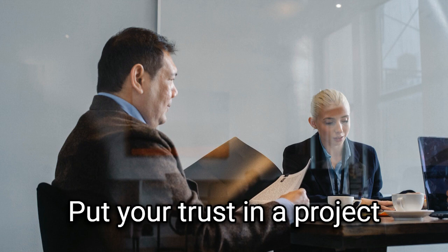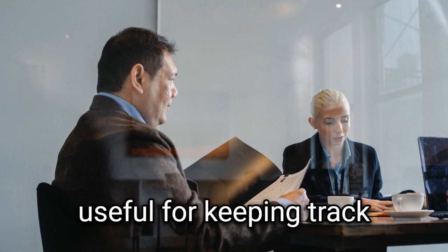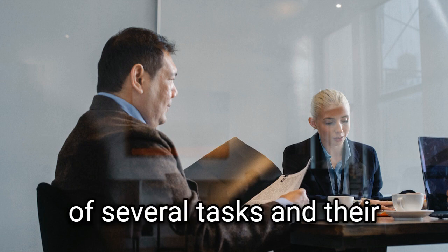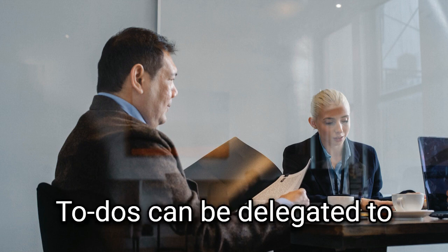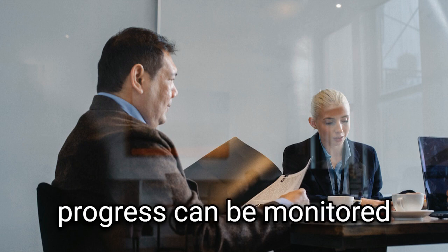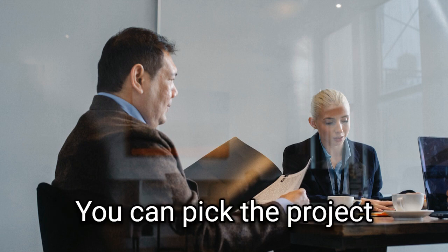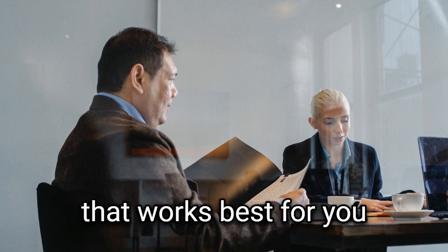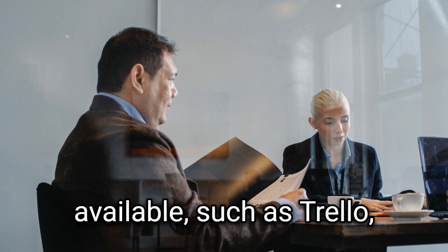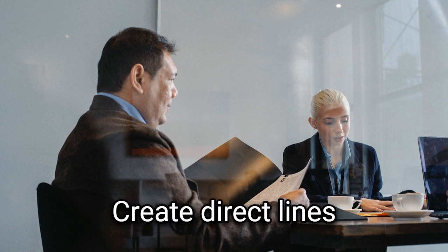Put your trust in a project management program. Tools designed for managing projects are useful for keeping track of several tasks and their associated due dates. Tasks can be delegated to team members, due dates can be established, and progress can be monitored in real time, all with the help of the aforementioned technologies. You can pick the project management application that works best for you among the numerous available, such as Trello, Asana, and Monday.com.